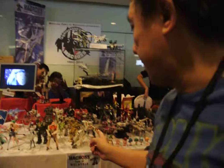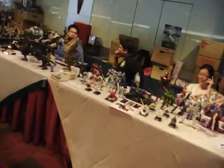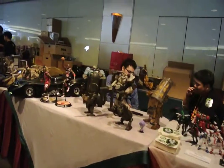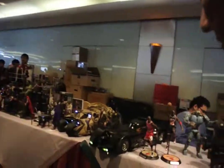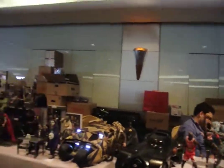We got the Macross Friends Malaysia here. We got figures. We have the Hot Toys Collectors stuff here. Batmobile. The Avengers.